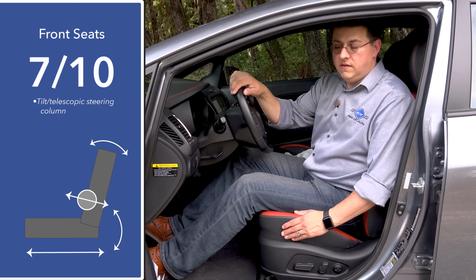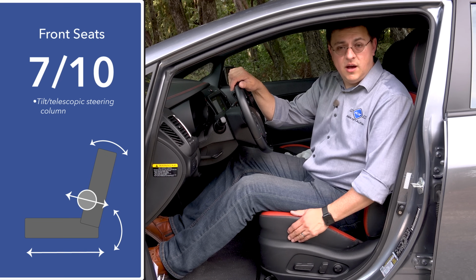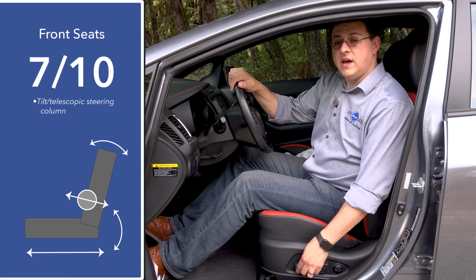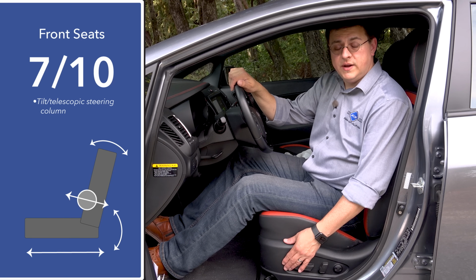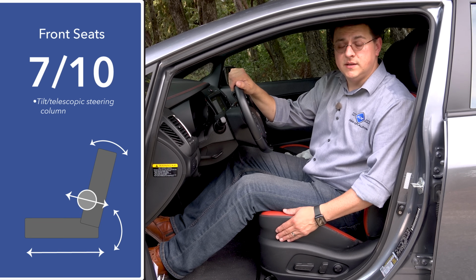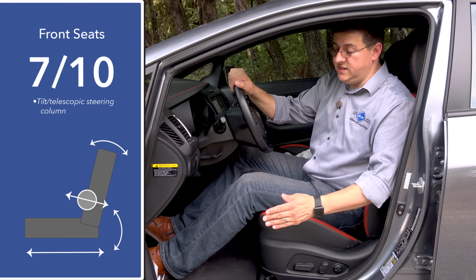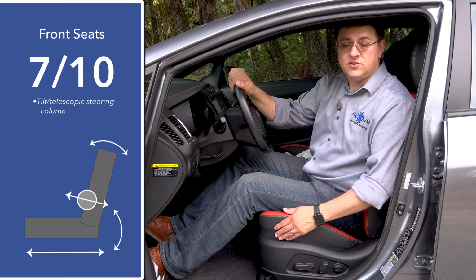When it comes to front seat comfort, I'm going to give these seats 7 out of 10 points. We are in essentially the top end trim, which is the SX Turbo, so we have a multi-way power driver's seat with a two-way adjustable lumbar support. In terms of overall seat comfort, this seat falls behind some of the newer entries of the segment, especially the brand new Honda Civic.